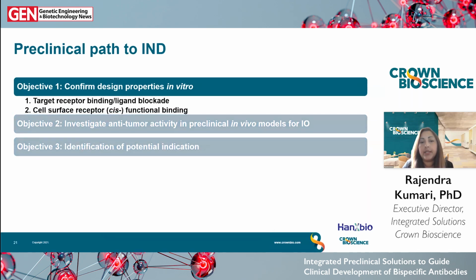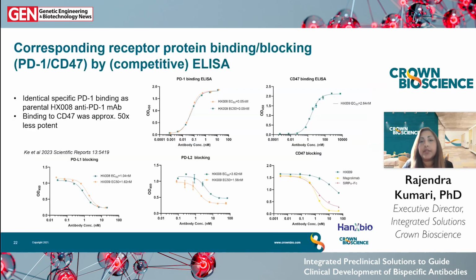Okay, so if we start with interrogating the design properties using different in vitro systems, the first step was to examine the binding to the respective targets. And here the binding as measured by ELISA confirms the interaction of HX009 to recombinant PD-1 and CD47 proteins. And in comparison to the parental HX008, you can see that the anti-PD-1 binding was identical with the same EC50. So the binding affinity wasn't reduced in any way with HX009.